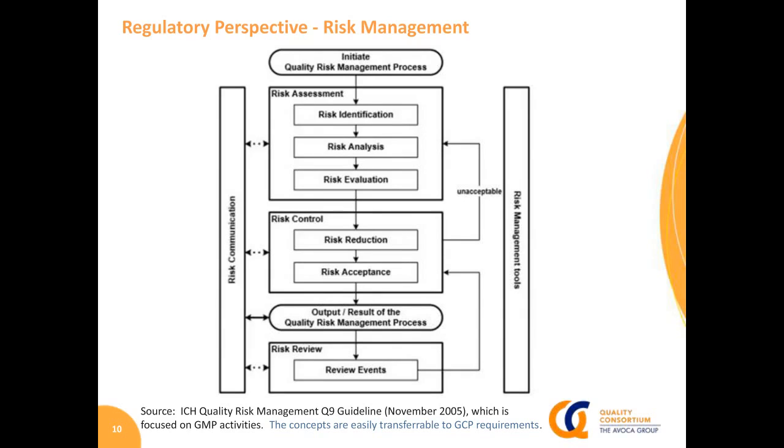How are organizations managing integrity of data, quality, compliance, but also patient safety and patient well-being? The more that these same principles apply, the more they gain confidence that an organization was in control throughout the conduct of a clinical program.